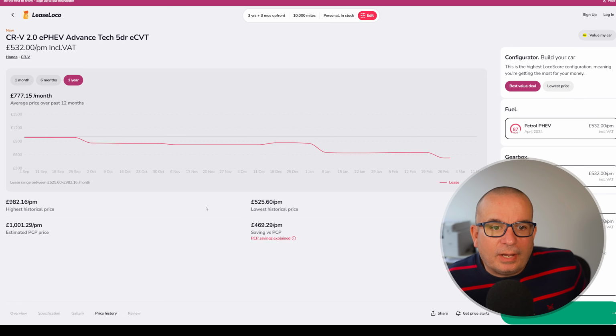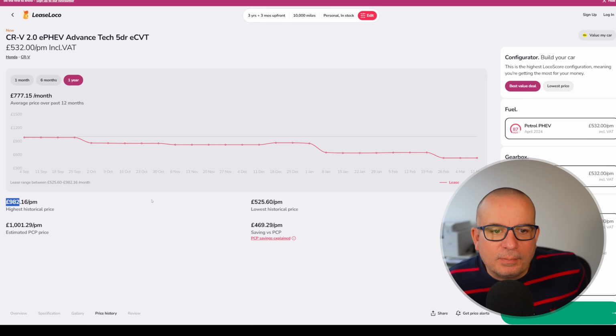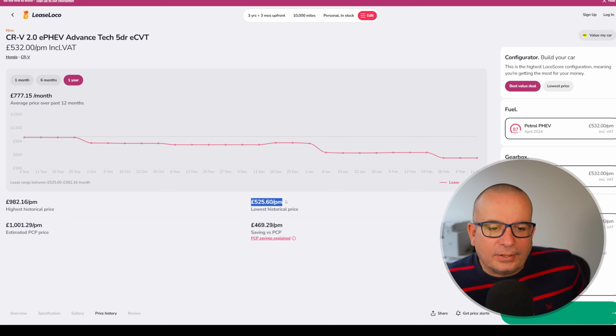Price history on it, average has been 777 quid. Obviously, this is a new model, so it hasn't been out too long. At its highest point, it was £982 a month. Remember, it is a £54,000 car. It's currently 525, and I think that's an absolute steal. Because this is really a very, very good car. It's my second favourite Honda at the moment after the Civic, I would say, and the Civic's one of my favourite cars on the road, full stop.